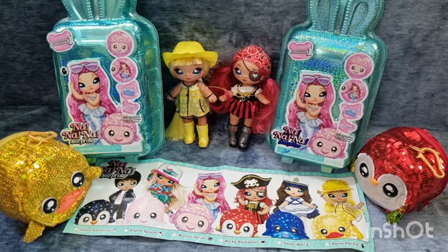Today, we're gonna open 99 Surprise! We've always wanted a 99 Surprise, and we finally got it! Yeah. And this is the Sparkle series! And there's money here! Yeah, it's funny! And there's a mermaid on it!